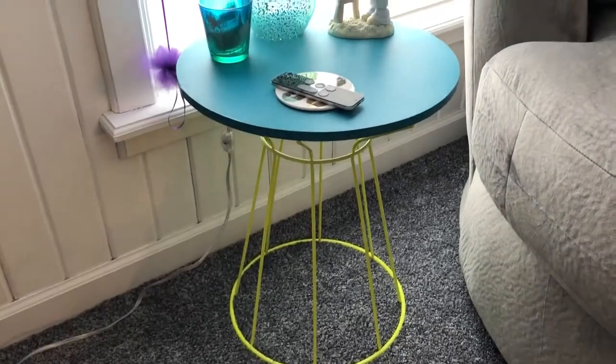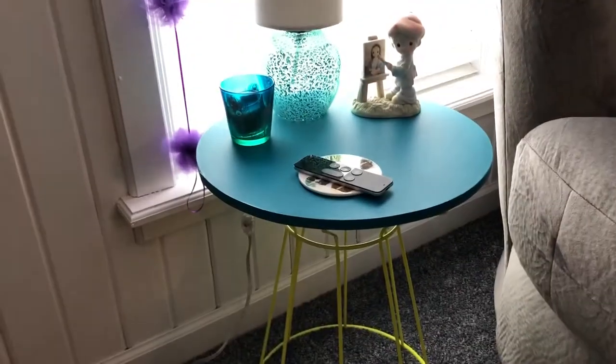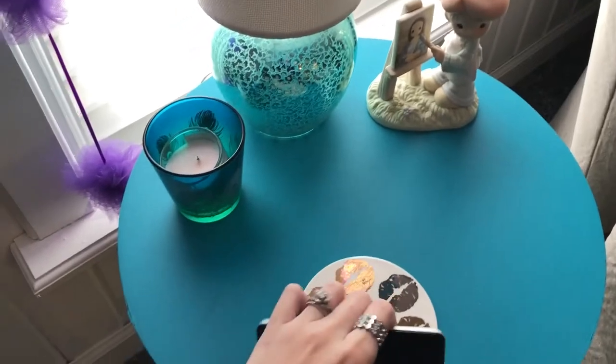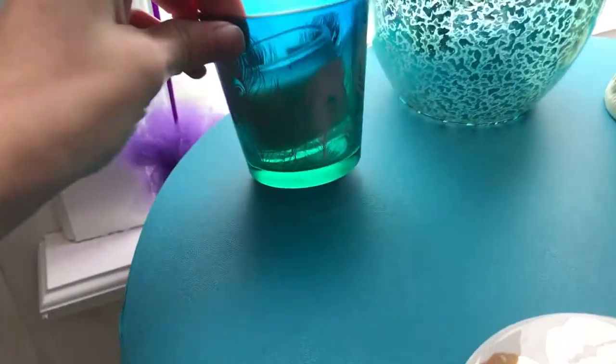And over here by my chair, there's Bauer. I have this awesome table, it's teal and the brightest yellow ever, like neon yellow. And that is from Target. And then on it, there's my remote for the Apple TV. And then I have a Betsy Johnson coaster. I have this little tea light guy.